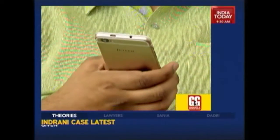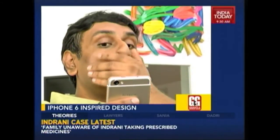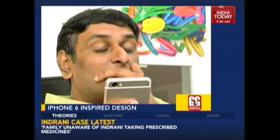Now, doesn't it remind you of something? iPhone 6? Yeah, just look at the design. That metal look, those rounded edges, rose gold color, the speaker grills, the camera placement, everything is iPhone, bro. Cheer up. Okay, wait.